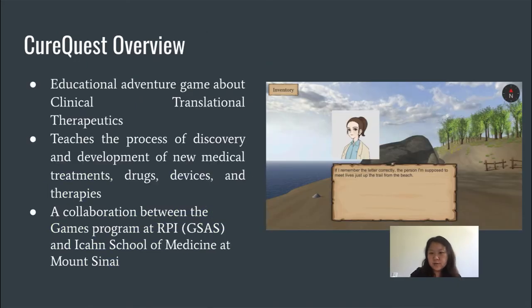The purpose of this game is to teach both the clinical students and the general public about the process of how a new drug is developed and moves through its pipeline to the market. This project is supported by NIH and is a collaboration between the games program at RPI and the Icahn School of Medicine at Mount Sinai.